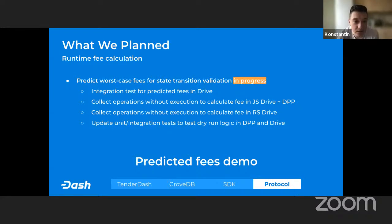Yeah, thank you. I'm Konstantin. I'm a platform software developer. We presented the fee calculation, or the fee prediction, as we say. To predict fees, we collect operations and their costs without real execution in GroveDB, RS Drive, and DPP. We use a worst case scenario to make the prediction a little bit bigger than the real fees, so we can say whether the user has enough balance to pay the fee or not.